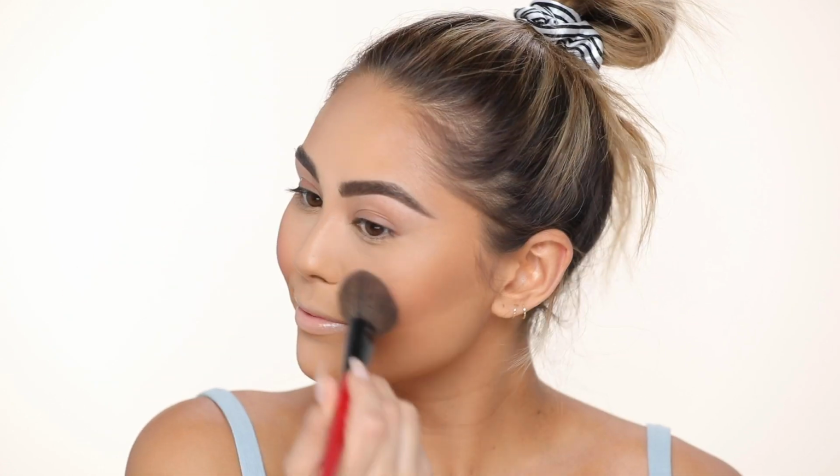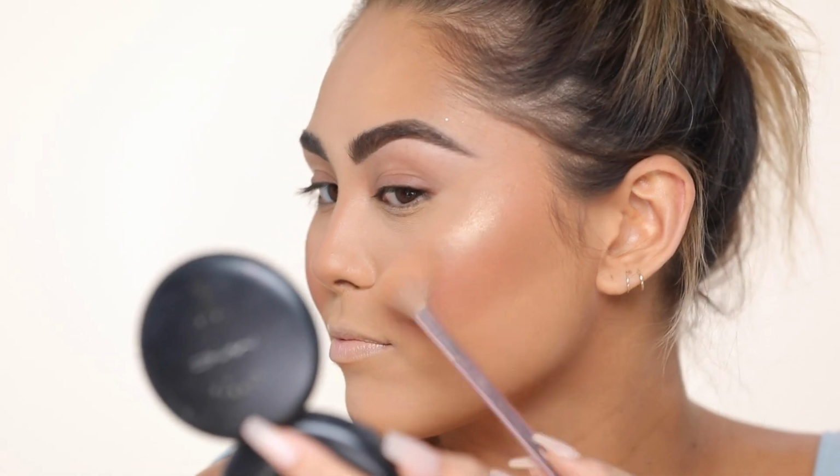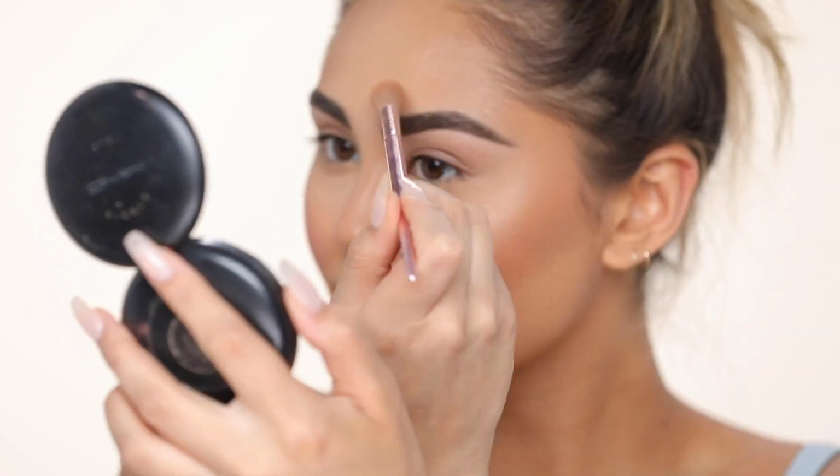For blush, I'm gonna be using the Milani Baked Blush, and this is in the shade Coralina. I like to put it right on the apples of the cheeks and then blend back. Now for highlight, I'm gonna go in with my Maybelline Master Chrome in the shade Molten Gold. This is a bomb highlighter that's affordable, super pigmented, very easy to use. You get full pigment in literally one swipe. And you can just blend it out towards the hairline.